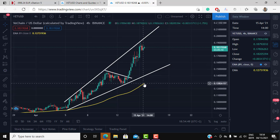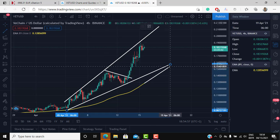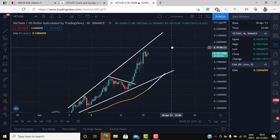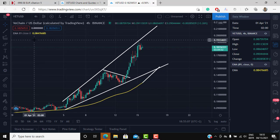We have the EMA that's coming up as well. So we might have a scenario where this EMA here goes like this and meets with this channel, and then the price will drop and touch these and then continue up. So this is another scenario that's also likely to happen.